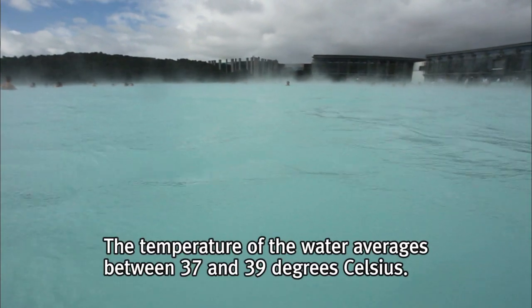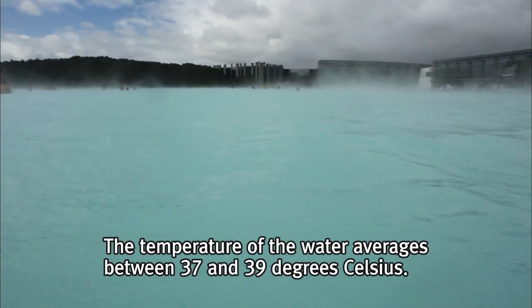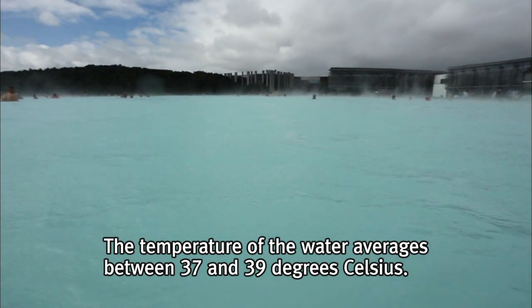The temperature of the water averages between 37 and 39 degrees Celsius.